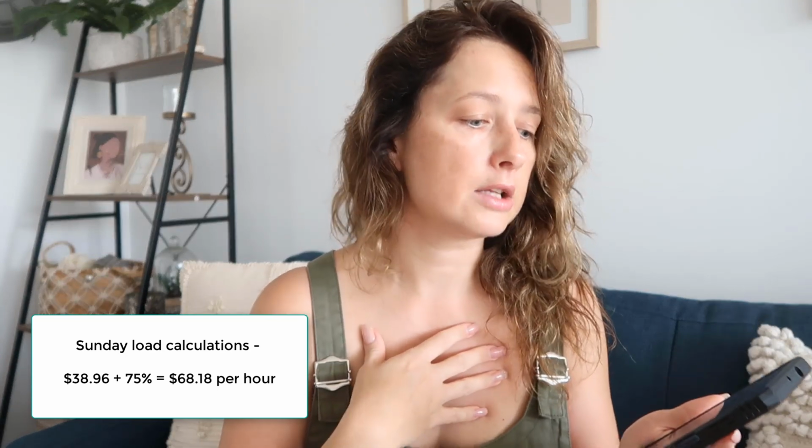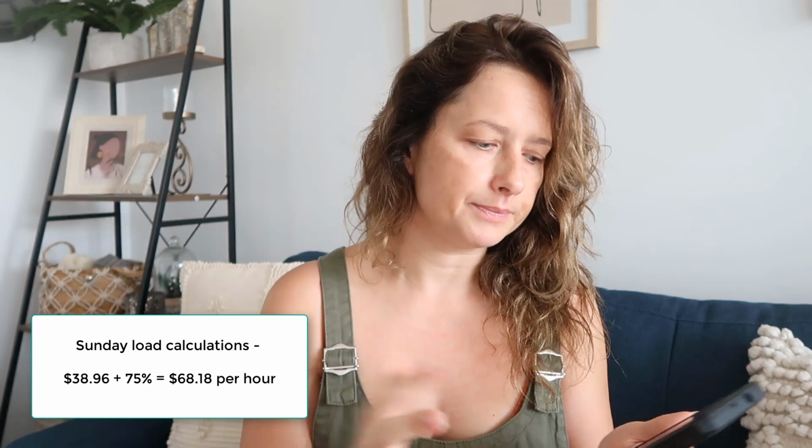This is what I wanted to mention now about the night. So if you're thinking about doing night shifts on a weekend, you are only going to be paid 50% on the base rate for Saturday and 75% on the base rate on Sunday, okay? No night penalty rate. So Saturday hourly pay, together with the load of 50%, is going to be $58.44, and plus 75% on Sunday, your Sunday hourly rate is going to be $68.18 an hour, whether you do the morning shift or afternoon shift, which is pretty cool. Nearly 70 bucks. Okay, sweet.